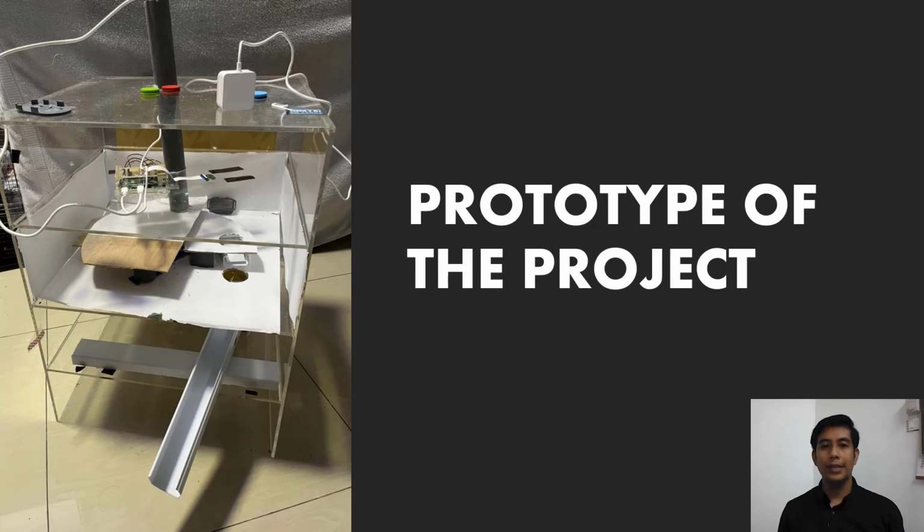Here is my hardware product. My hardware is divided into four sections: the top section, the second section, the third section, and the end section.